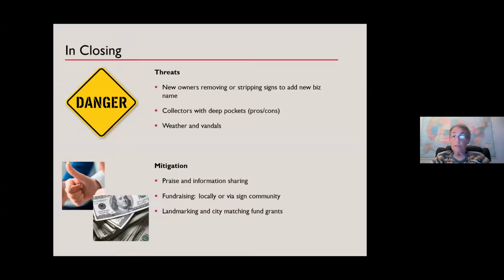It goes a long way to tell the business owner, give them thumbs up from the street, how much you love their sign. And I do believe it's very important to share information with the business owners. Frequently they don't even know that their sign is unique or it's one of 5 left. That can go a long way to keeping things in place. And community information, like the Norwich Village sign, and then fundraising, like the example I gave about the gung ho Minghua sign.